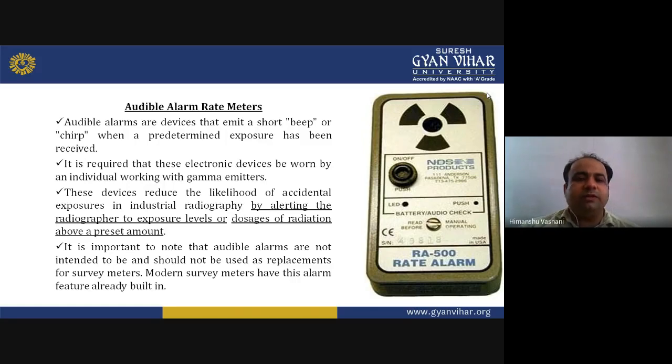It is important to note that audible alarms are not intended to be, and should not be, used as a replacement for survey meters. Modern survey meters have this alarm feature already built in. Survey meters have their own application, and rate alarms have their own application, but a combination of both is already being used now.